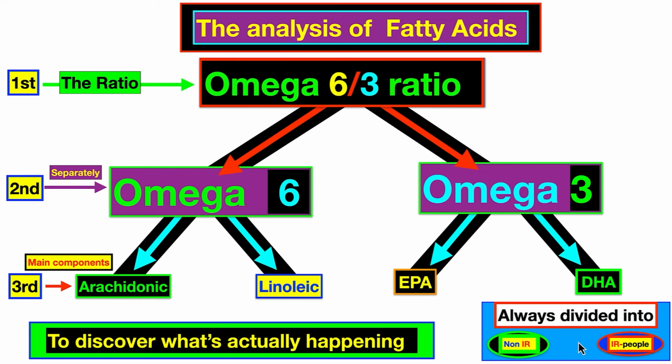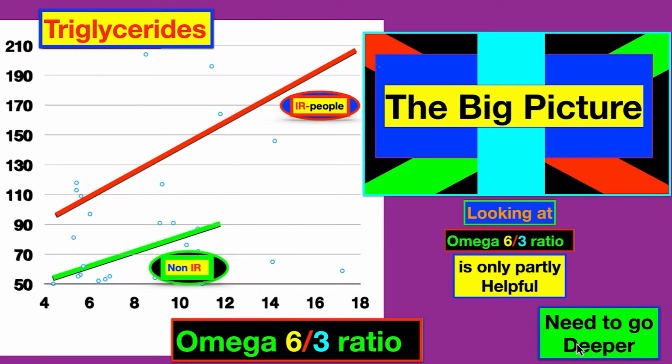And they're always going to be divided into insulin resistant group and non-insulin resistant group because I believe there are really only 2 groups of people in the world metabolically. Healthy, non-insulin resistant, and by degrees unhealthy, insulin resistant. So which are you? All right, triglycerides and the omega-6 to 3 ratio. Well, let's just put it out there.